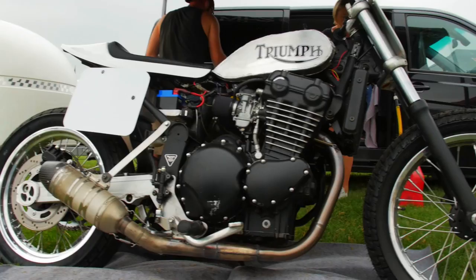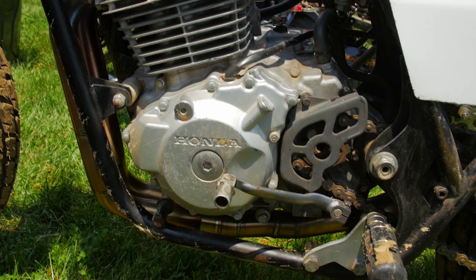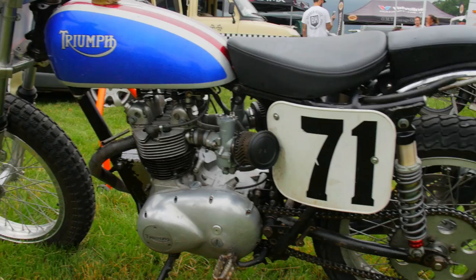Here we have an ex-Kenny Roberts Senior motorcycle. This has come all the way over from America. It was designed to have a Rotax engine in it, but the guy who bought it took it out, put in a Honda XR engine, and here he goes racing. This guy is in the novice class because he's new to flat track, but wow, what a great motorcycle. My goodness, this is a beautiful bike.